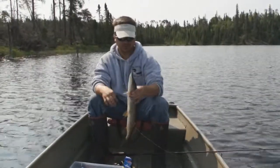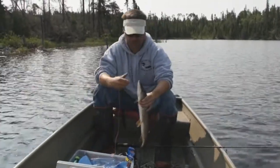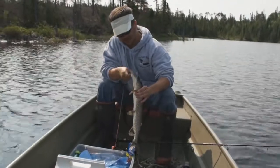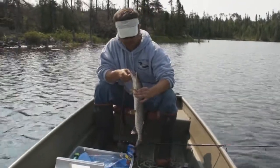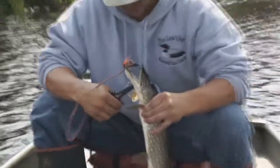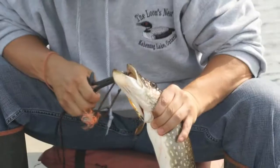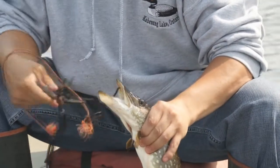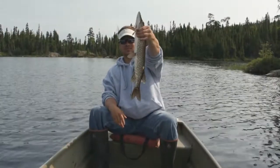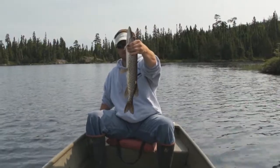First pike. Pike got teeth, so we have to use these jaw spreaders. And this dude got all 3 hooks in him. Not bad. I think it is about 16, 18 inches.